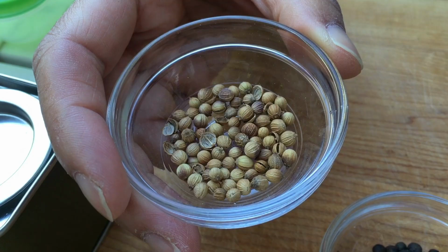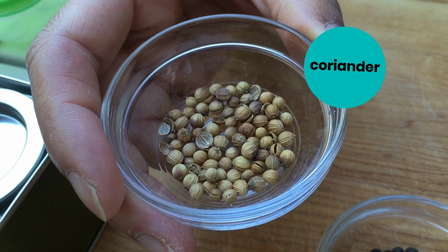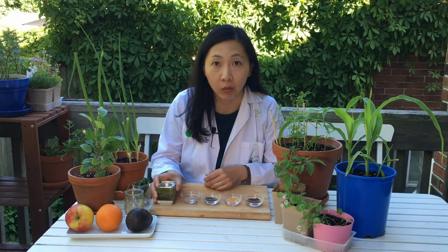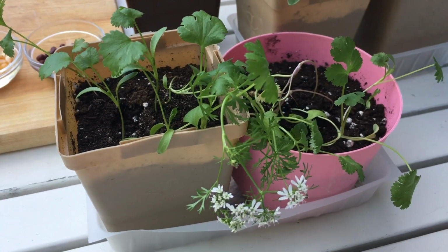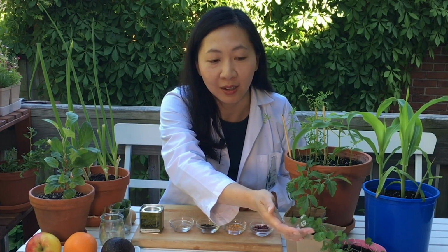Here are some examples of things that I was able to grow successfully. This is coriander seed, also known as cilantro, and I bought this tin of seeds more than 10 years ago. And I thought, why not? Let's try it. And it turns out the seeds are still viable. You can actually see they're blooming. So I'm going to let this go to seed, and I will collect the seeds, and then I can replant them.